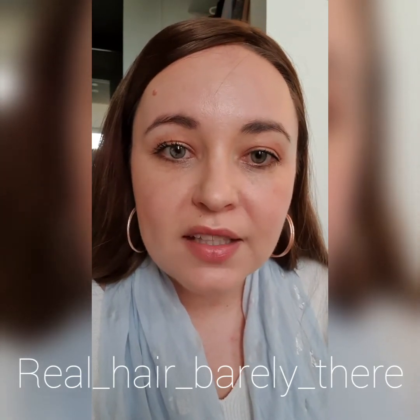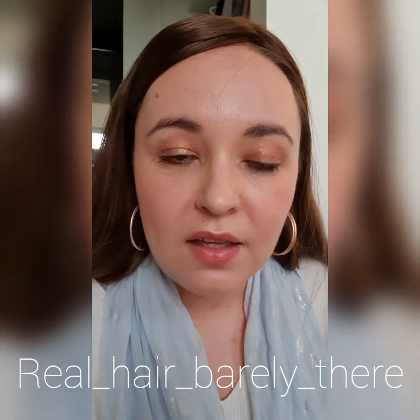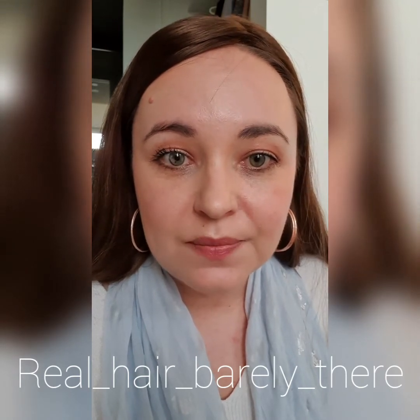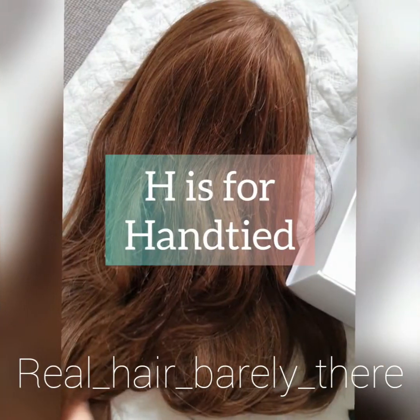So if you find that the clips are a little bit too sensitive for you, rather than clipping the clips into your hair, you can clip the grip into the clips instead. And this prevents the wig and the topper from sliding back.